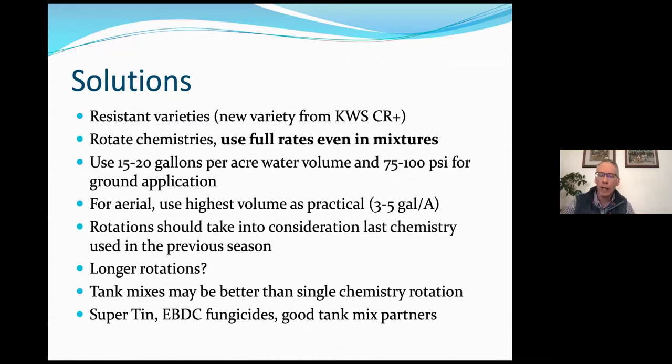And he did find that to be true with herbicide resistant weeds. I'm guessing it's probably true with the fungus as well, where the tank mix might be a little bit better than using rotations of chemistries. So they found that Super 10 and some of these EBDCs are good tank mix partners. They don't interfere with the other tank mix.